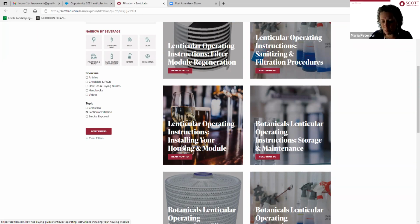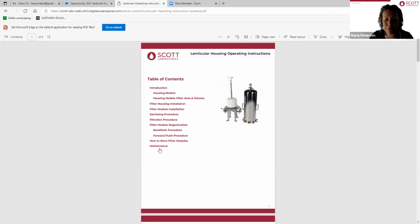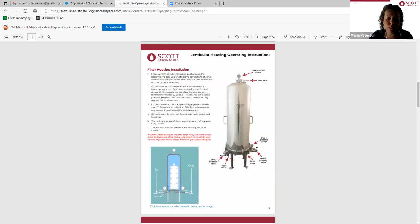We kind of broke them up, but if you open something like this, you can just go to the bottom and download the guide, and here is everything: how to install, how to regenerate, how to store the media. And we do recommend, this is tedious, but this is why you have interns. And if you are the intern, then you win, because you get to tell everybody else in the winery how to do this.